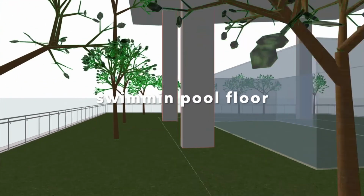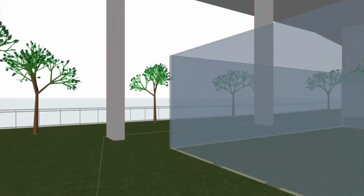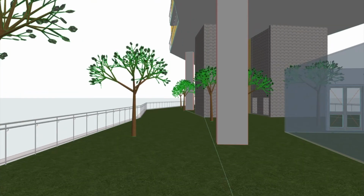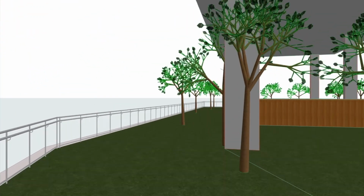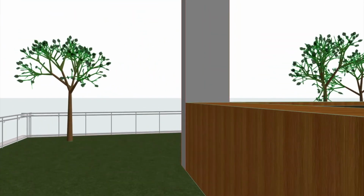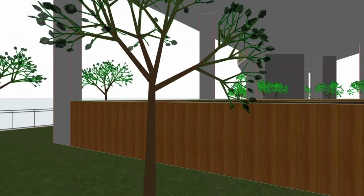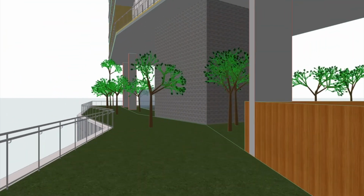So this is the video of the swimming pool, with the gym on the right hand side. Then we can see two of the cores that are going up for residential use. That's the swimming pool on our right hand side again. And there we go. Section for the building.